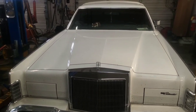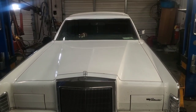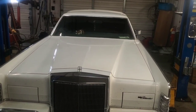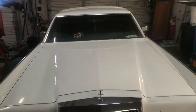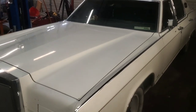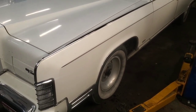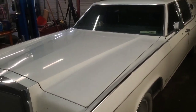So I took it into the tire shop to have them check the tires a lot better than what I know how to do, and get them balanced and all that stuff. Basically they said that a certain percentage of these tires are just not round or whatnot. You can see it's very hard to keep these white walls clean when I daily drive this thing.